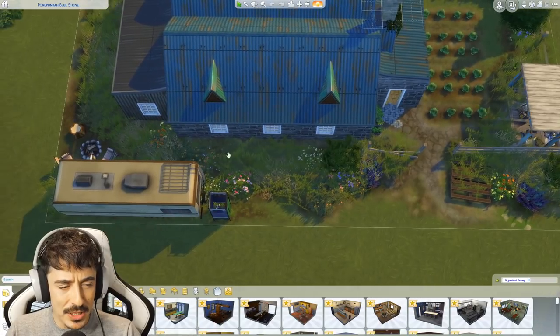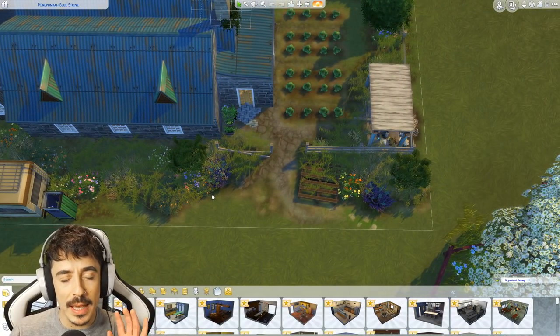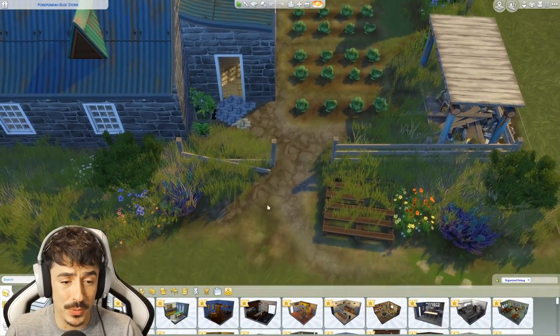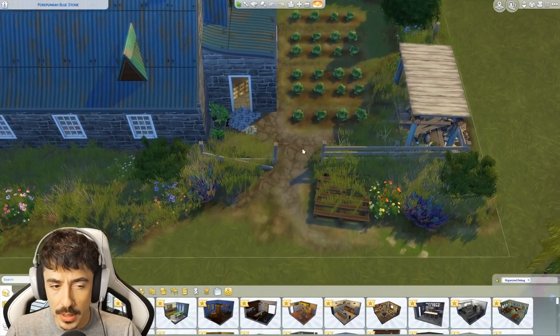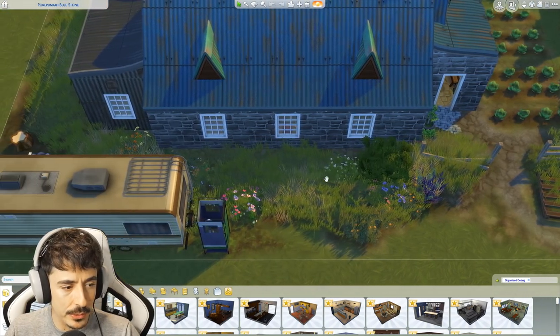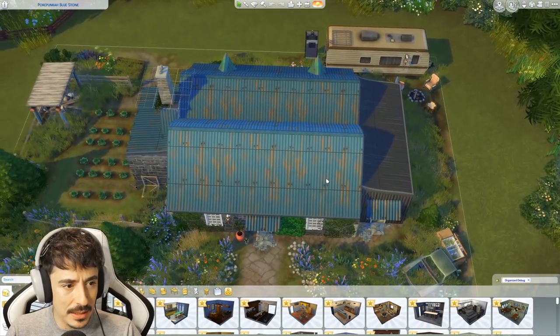So what I may do is have this area as a patio. I definitely want to get a pool. I think having a pool out here would make sense. It being in Australia, you would want somewhere to cool down and whatnot. So I'm going to put a pool out here somewhere, I think. Maybe around here or something, I don't know. Unsure as of yet, but I think it's gorgeous.